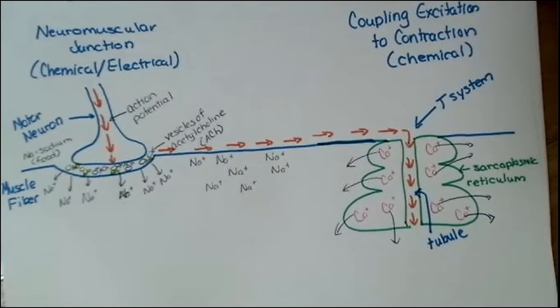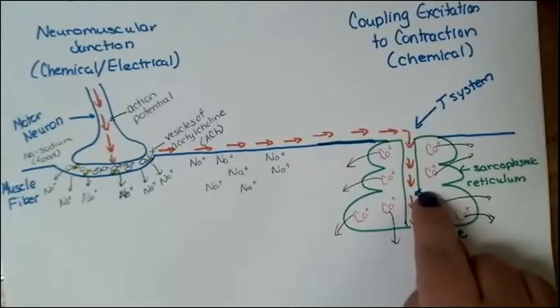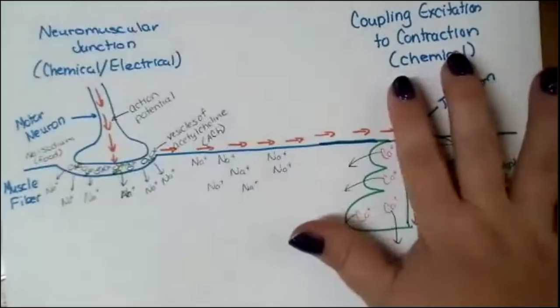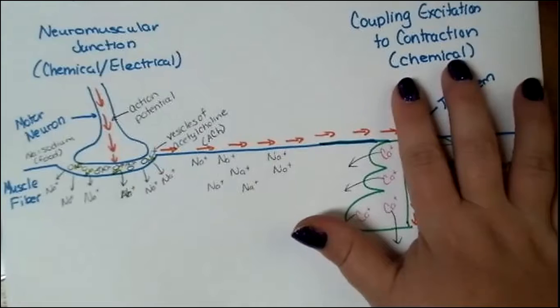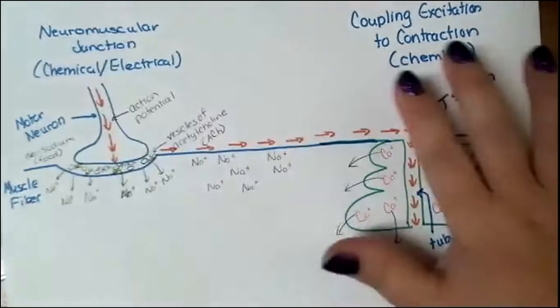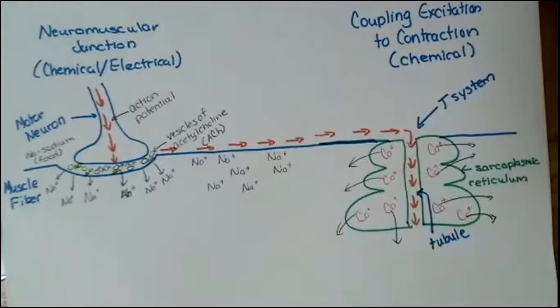Now that we have the calcium, we can actually go through a muscle contraction. So all of this is leading to us being able to move our hand. Okay, this is all the pre-steps for us to move our hand. So now we got to actually do the mechanical part.